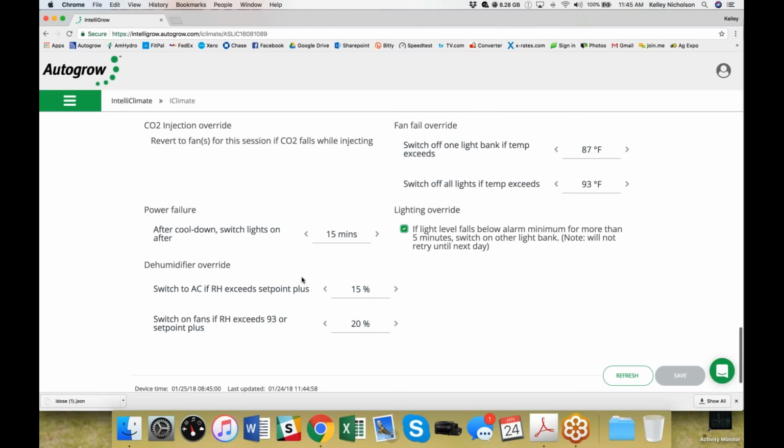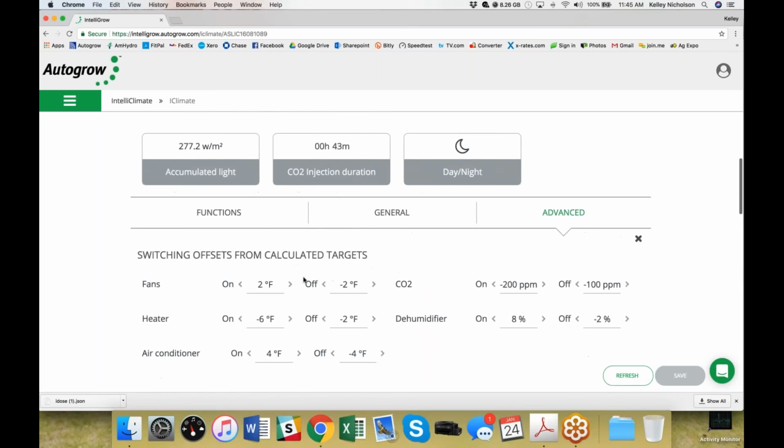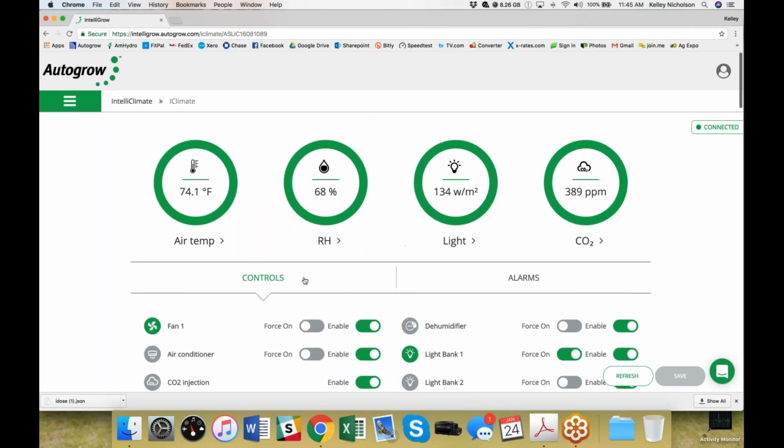We also have dehumidifier overrides. So if your dehumidifier isn't working properly, the AC will come on. If the AC isn't dehumidifying enough, then your fans will come on. So as you can tell, this is all risk management. It's all very important that you have access to all of this remotely so that you know immediately if something goes wrong. One of the other really cool aspects of the new IntelliGrow Online is that you have actual remote tech support. So if you were having an issue with one of your controllers, you could give us a call and we can log in and work with you through the issue and try and figure out what's happening and then get you fixed up, which is really nice and makes tech support very, very easy.